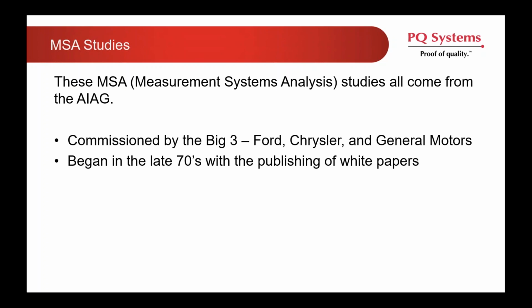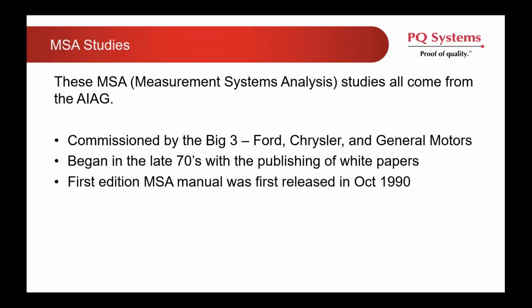If anyone's familiar with Dr. Deming, he did a lot of work over in Asia and China and Japan, and they really took hold of his quality practices, making improvements and focusing on quality and the people. So the big three decided, look, we need to compete and we want to be able to work into our own measurements or improve our measurements. So thus the birth of the AIAG and also these MSA studies.